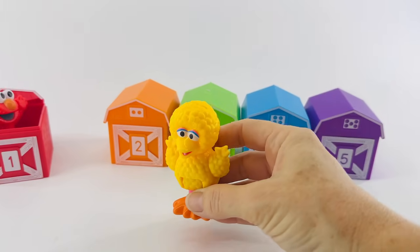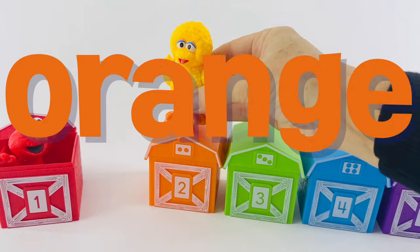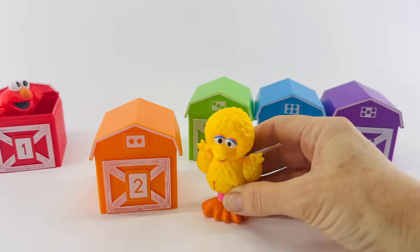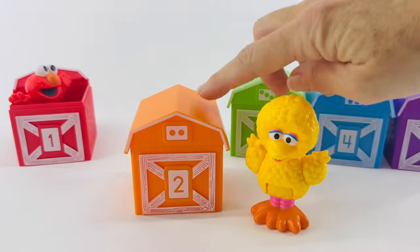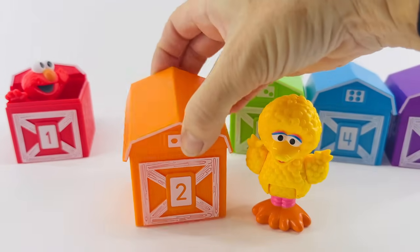What about Big Bird? Which home should Big Bird live in? Well, this house is orange, just like his feet. So he should live in this one. Let's bring it forward. Can you help me count the dots and see what number's on this house? Thanks. One, two. That's the house number two. And it's orange, just like Big Bird's feet. Let's open it up and see what's inside.